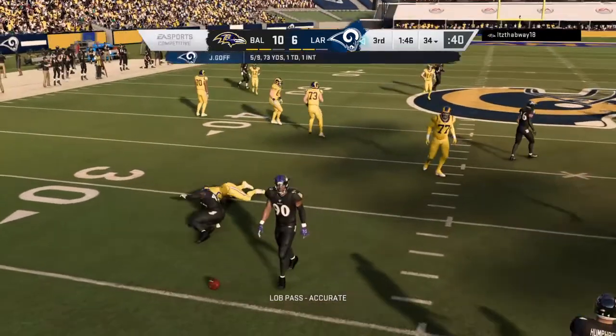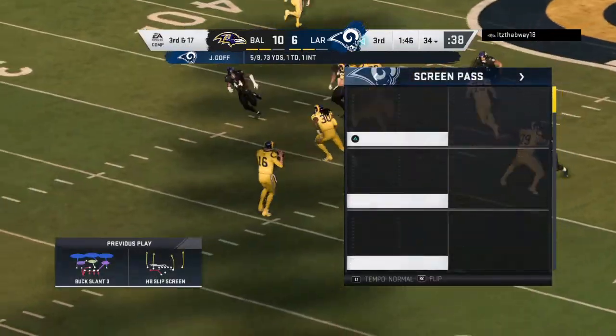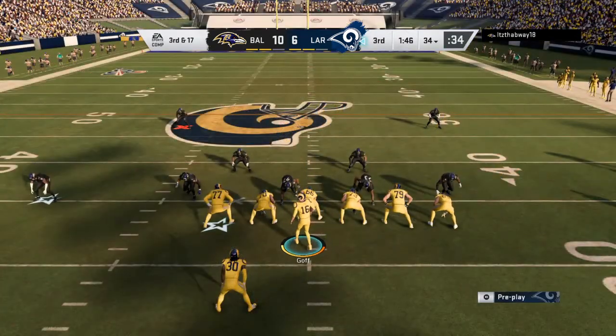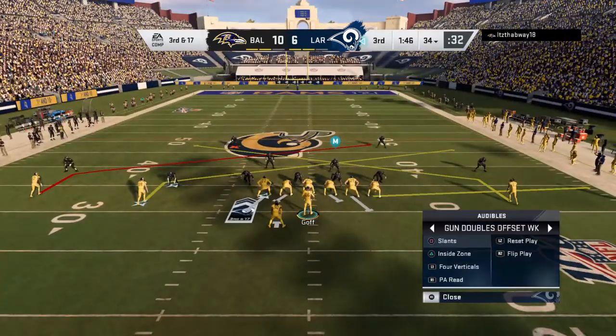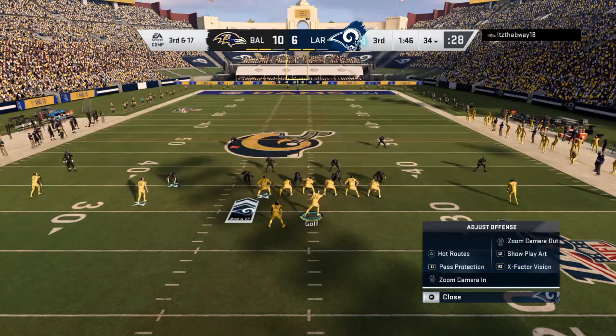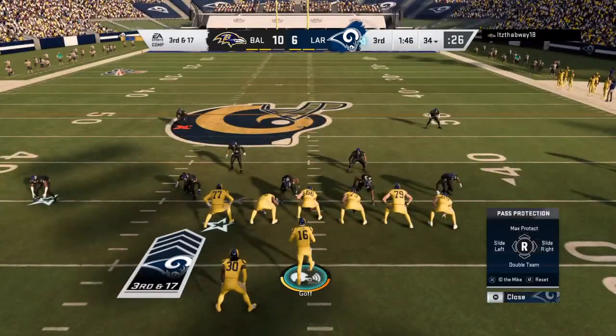The 2nd down attempt there knocked down as it leaves the quarterback's hand, and it's incomplete. An incomplete pass on that last play, and that means they'll need to come up with something here on 3rd down. Check 3. Super one.